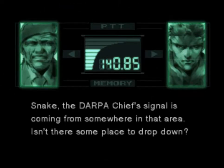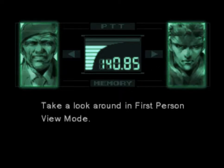Snake, the DARPA chief signal is coming from somewhere in that area. Isn't there some place to drop down? Take a look around in first-person view mode.